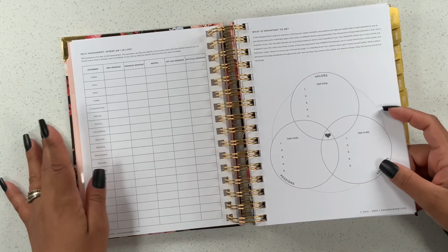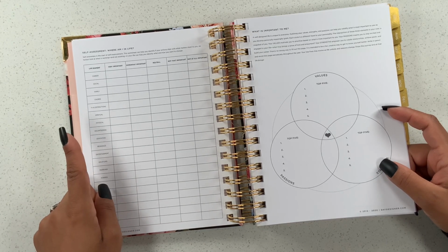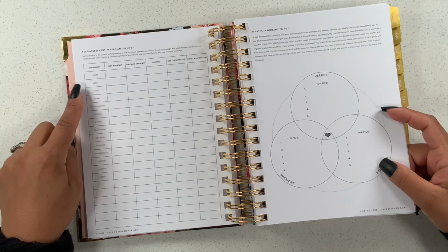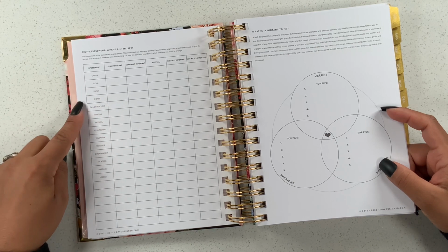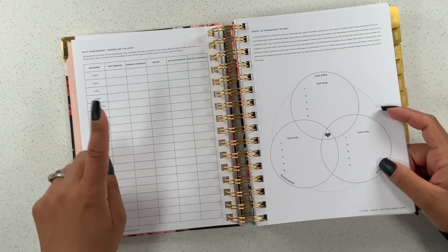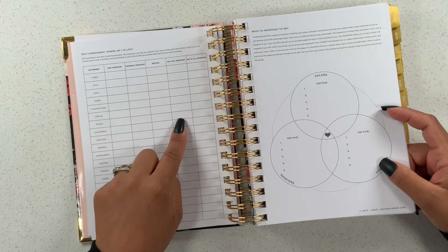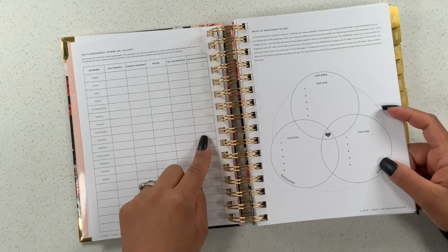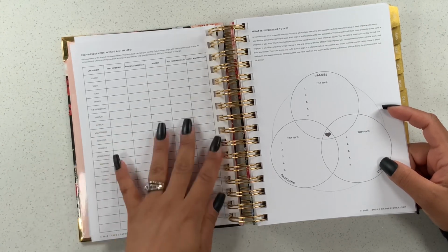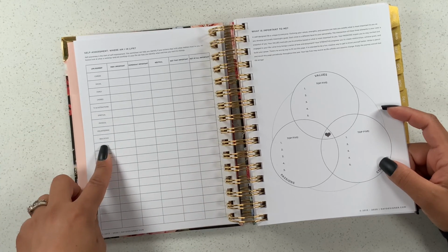So then we do have this self-assessment, where am I in life? So we have topics like career, social, family, chores, and the list goes on. And then I believe you just rate them from very important, somewhat important, neutral, not that important, and not at all important. So I guess, a little rating system to see how you feel about these topics over here.